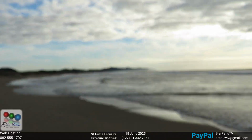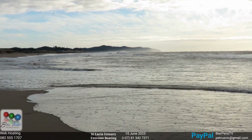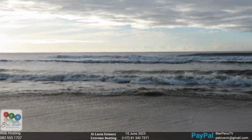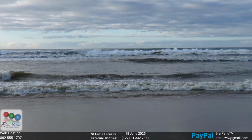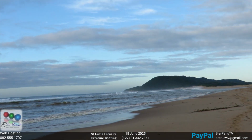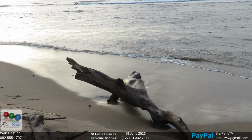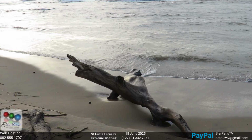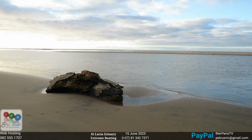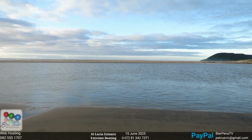At boardwalk entrance. I also call it Estuary Beach. Loads of mullet in the water. Loads and loads of mullet in the water. It's beautiful. Lots of mullet jumping at the moment.